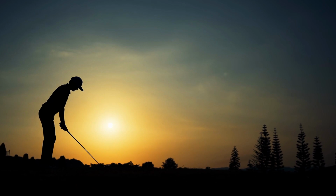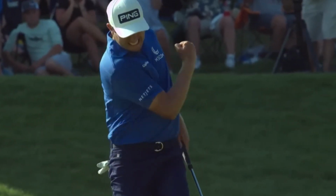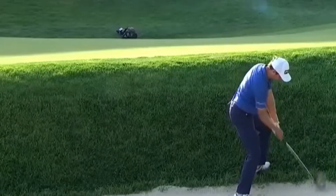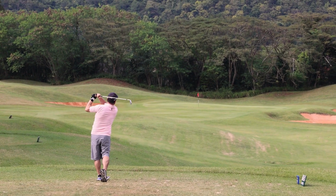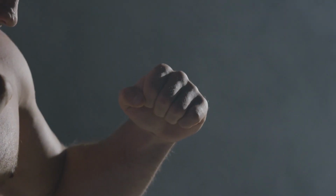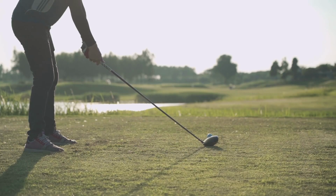The key lies in something invisible to most: sequencing. Pros start their downswing from the ground up, transferring energy from their feet to their hips, torso, and finally to the club head. Most amateurs start with their arms, losing the kinetic chain. It's like trying to throw a punch without using your body. All arm, no power.